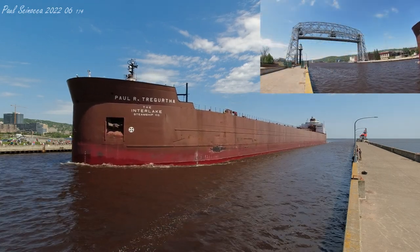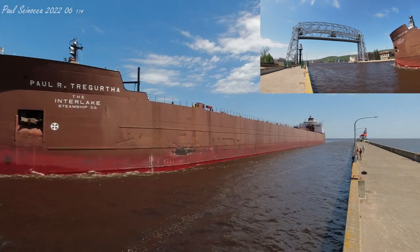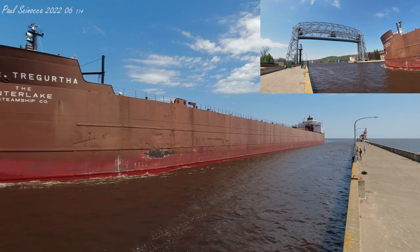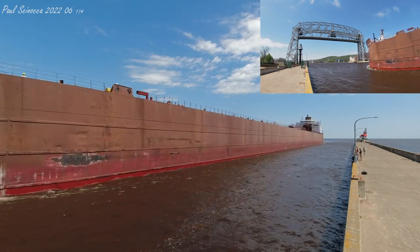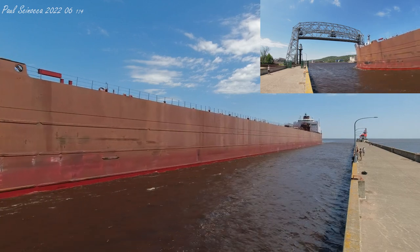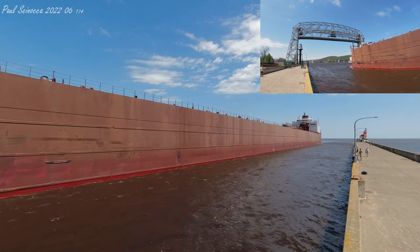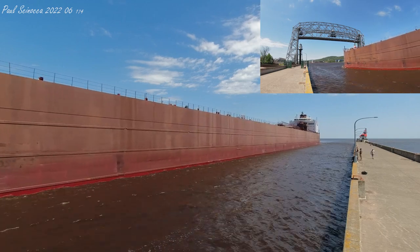One long and two short blasts of the horn, initiated by the boat, reciprocated by the bridge. This is the most common of the ship signal exchanges. If you see any crew on board, make sure you give them a big wave and welcome them back to Duluth. Today, they are doing their usual, which is going to Superior Midwest Energy Terminal, where they are going to be loading up on coal.